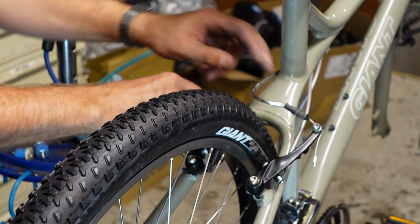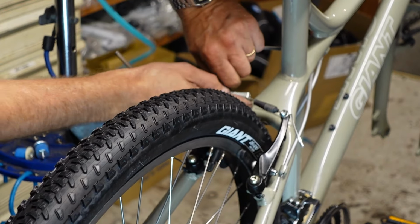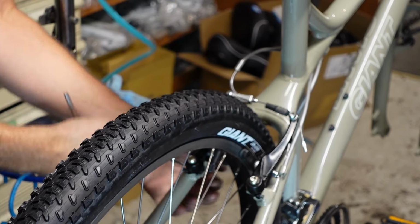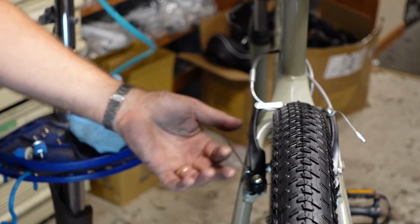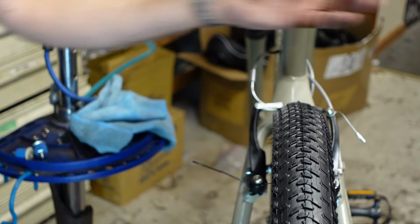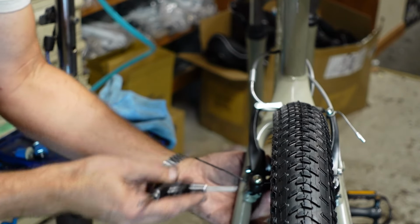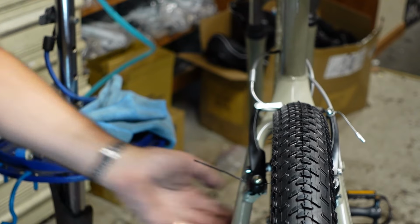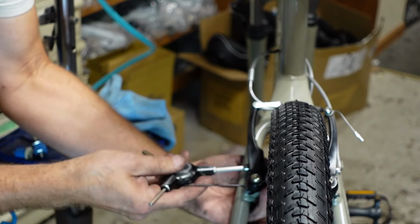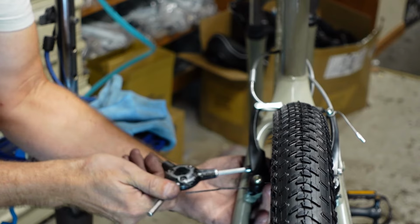So another way to cheat is you can use this spring to pull the whole system over. So I disconnected this spring, so this has no tension, right, so everything's getting pulled that way, and then you don't need to mess with it. So you just put your brake pad in place and the system is holding it flat against the rim. That's a nice cheat, I think.